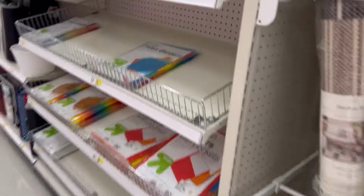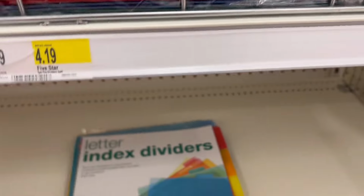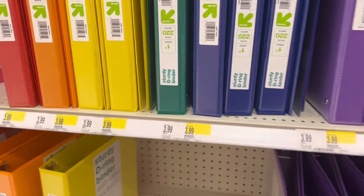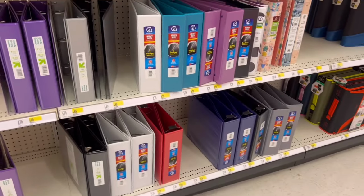And in this aisle is dividers. These are $1.19, not on sale. And then lots of binders, none of which are on sale.